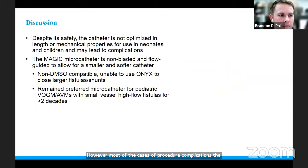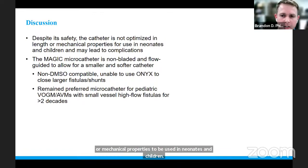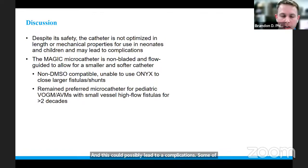Bringing up a few discussion points from the study. Despite the safety that we showed in this catheter and having very few complications over the course of 194 embolizations, the catheter still isn't optimized in length or mechanical properties to be used in neonates and children, and this could possibly lead to complications. Some of the advantages of the Magic microcatheter is that it's non-braided and it's flow-guided, which allows for smaller selective catheterization, as well as being more easily navigable into the malformation.